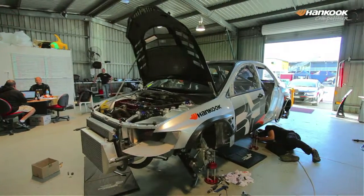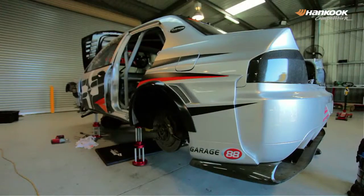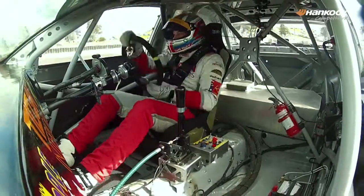Hi, I'm Garth Walton. I'm the driver for Tilton Interiors Racing Evo 9, Pro Class car number 2 in the 2012 World Time Attack. It's a beast of a car to drive. You know, lots of horsepower. The car produces about 800 horsepower.